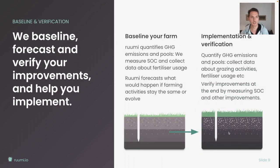The last thing missing is how do we actually carry out a project? First thing we need to do, as I mentioned, is to create a baseline for your farm. That means we will quantify all the greenhouse gas emissions and pools. We measure soil organic carbon, we collect data about your fertilizer and fuel usage, for example by collecting your receipts, and then we forecast what will happen if farming activities would stay the same. We will also forecast potential improvements, and we come up with a plan for what you can improve.